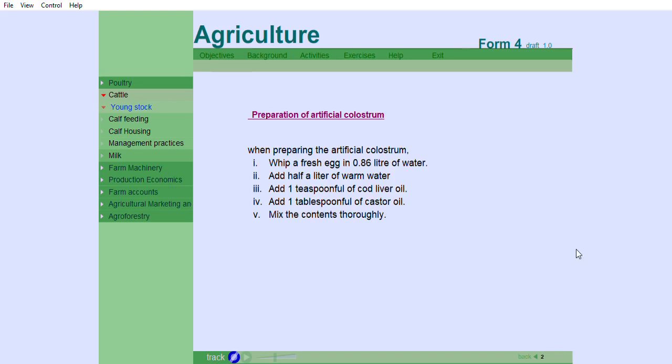Preparation of artificial colostrum. When preparing the artificial colostrum, whip a fresh egg in 0.86 liters of water, add half a liter of warm water, add 1 teaspoonful of cod liver oil, add 1 tablespoonful of castor oil, and mix the contents thoroughly.